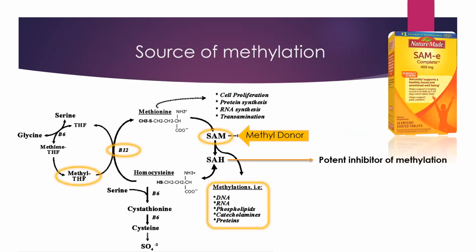But where do you actually get the methylation from? This is my favorite cycle. I know in chemistry we studied a lot about the Krebs cycle and whatever cycle, but this is a really cool cycle because it's called the folic acid cycle. So when you ingest, and this is where methylation comes into play, this is where you get the methyl group to methylate.